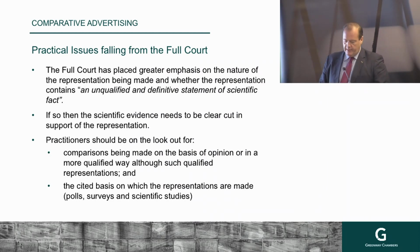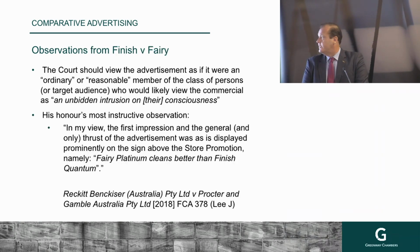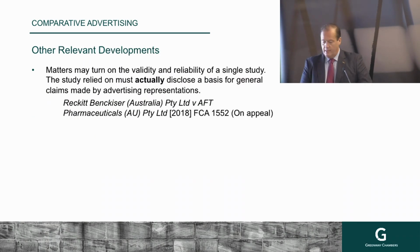So essentially there has to be, and then the issues come down to how do you frame the representations and how do you support those representations. So the next case then was Neuromol and Maxigesic. Oh, I'm going to go back. The Neuromol and Maxigesic compete in a combination analgesic market over the counter, but mostly behind the counter at chemists. Neuromol and Maxigesic combine paracetamol and ibuprofen.